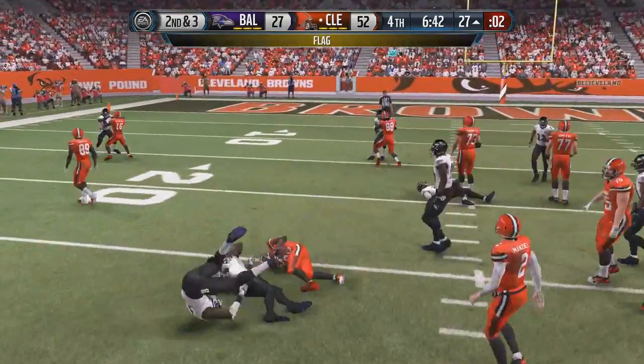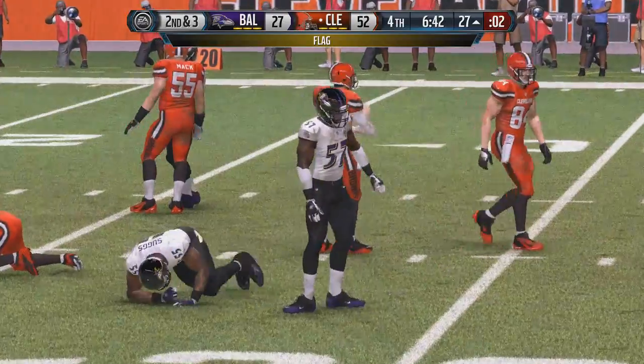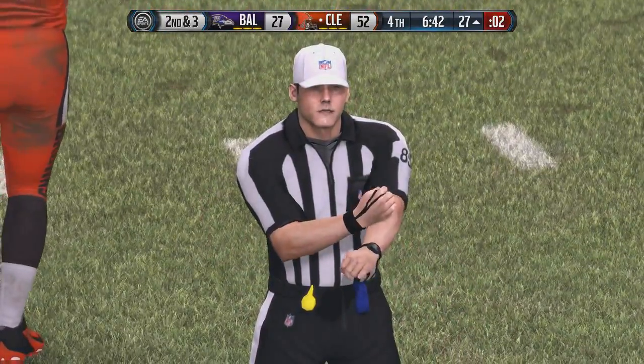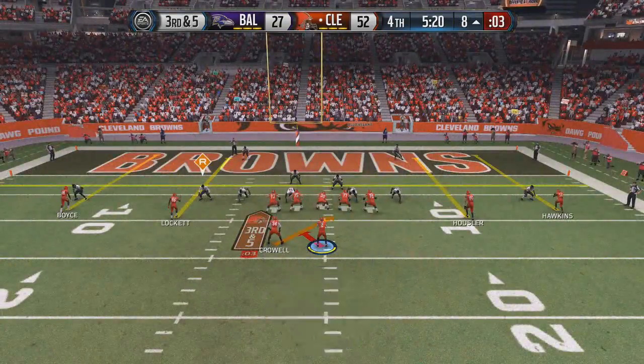Handoff to Turbin, and Turbin's going to be stopped shy of the marker, but there's a flag. And I think this might be on Baltimore. And if it is, this is huge because that would give the Browns a first down. So it is a face mask on the Ravens, and that would give the Browns a new set of downs.